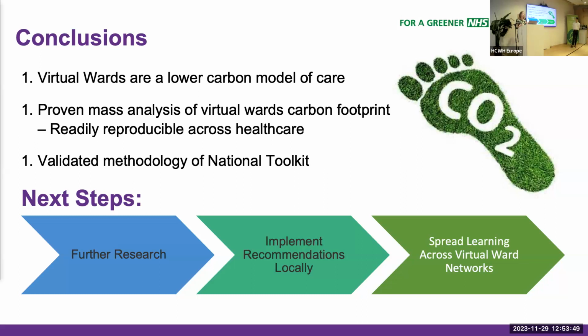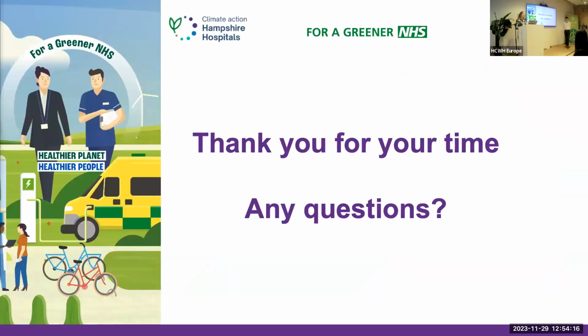We're going to start implementing the recommendations. It's all good writing this research, but we do need to drive action, and we really want to start implementing recommendations locally, thinking about short-term and long-term goals. And then we also want to spread learning across virtual ward networks. So we're looking to write this up into a peer-reviewed journal, and we're going to be spreading it across our virtual ward networks. And very much, if anyone's interested in utilising this toolkit with us, please do get in touch. And that's everything. Thank you very much.